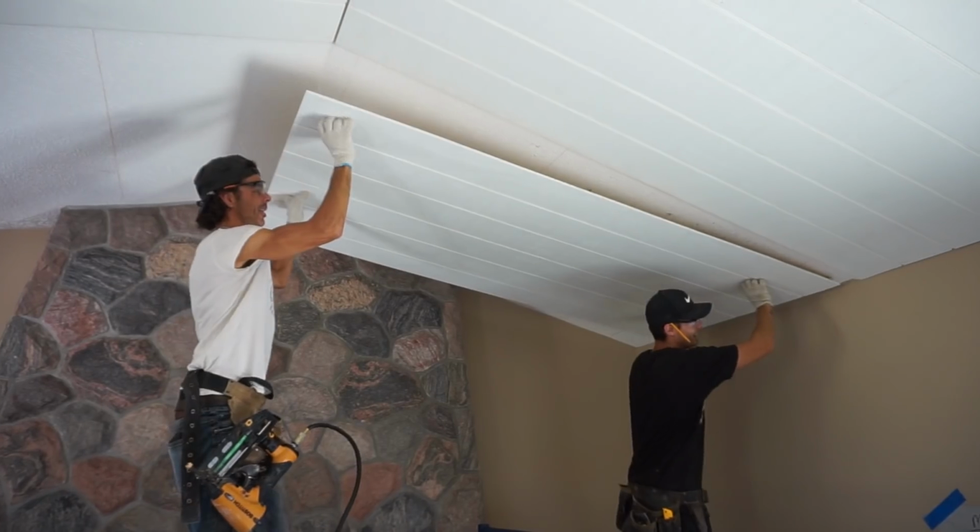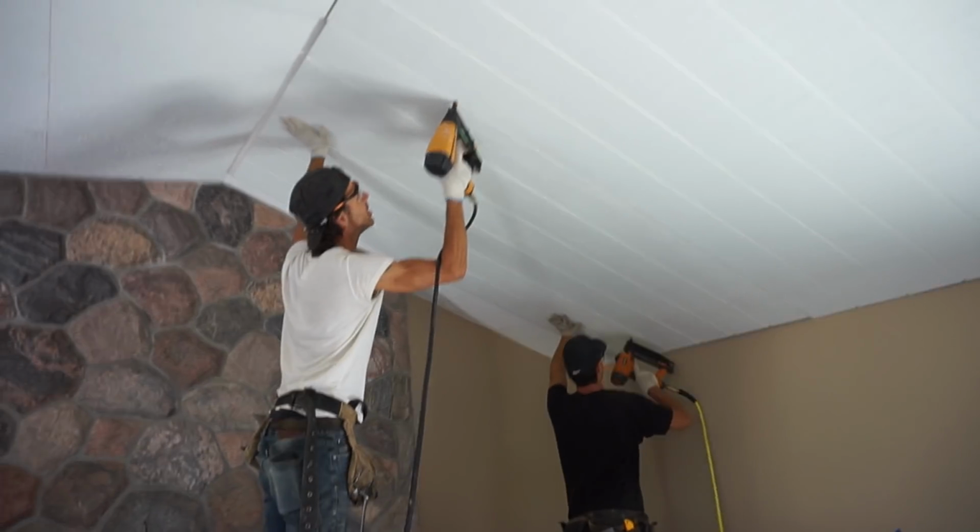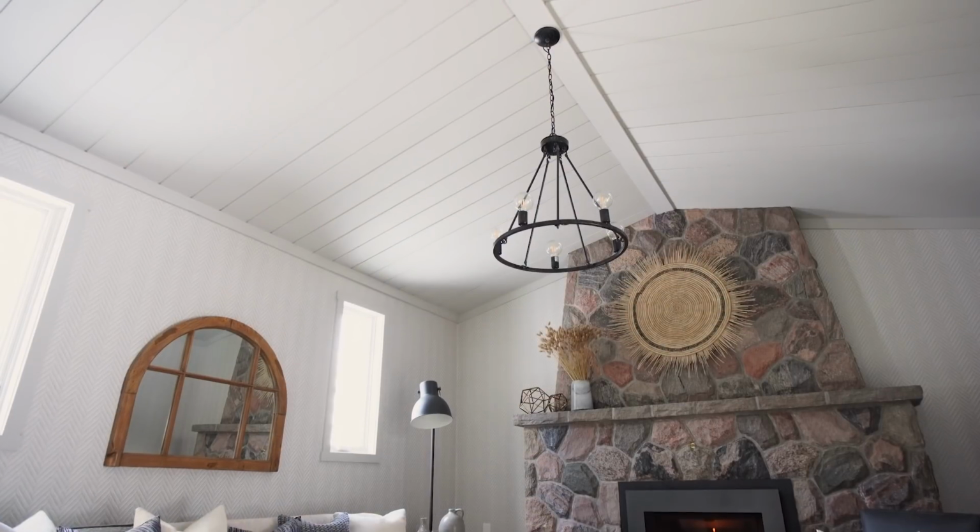And then the next step was we had a stucco ceiling. Oh, I don't like stucco ceilings. And the easy treatment was to apply 4x8 sheets of ready-to-go material that just give it a little bit more of a country texture.